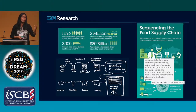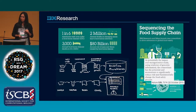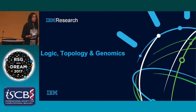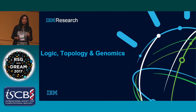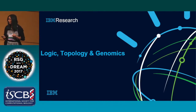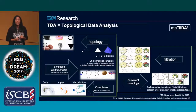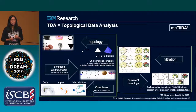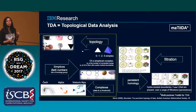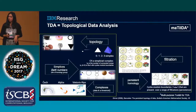And again, this is string algorithms, phenotypes, machine learning, and so on, a whole host of algorithms that are utilized there. You probably never thought that you would see these three words, logic, topology, and genomics, in the same sentence. So anyway, let me try to say what I mean. At the risk of being a reductionist, I'm going to give you a 2-minute description of TDA, or topological data analysis, for people who are not familiar with it.